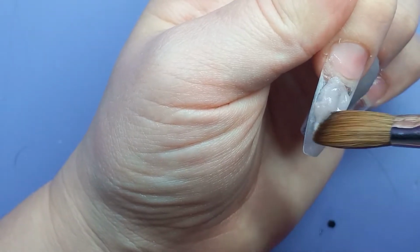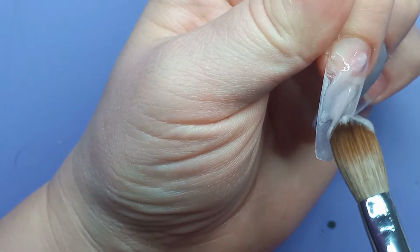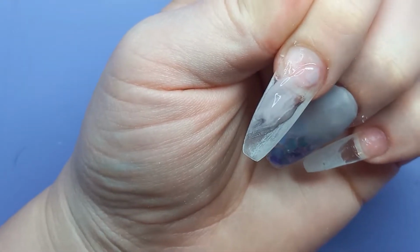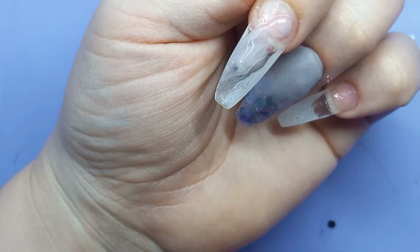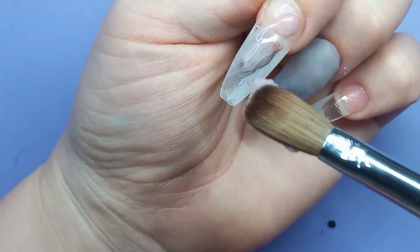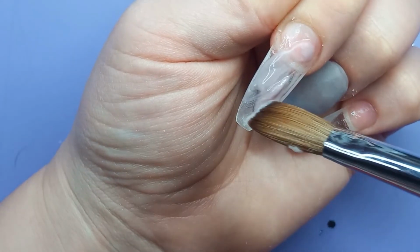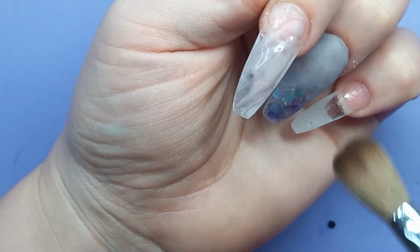So for the other three fingers, what I decided to do was take the soft clear pink, the clear, and the Phoenix shade. The Phoenix shade was the purple one, by the way. I know I didn't say the name of it. And I kind of did a marble effect. The marble was very, very subtle on these nails, but I absolutely loved the way that it came out overall.